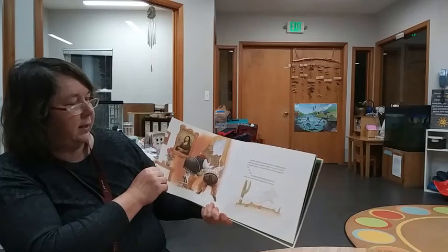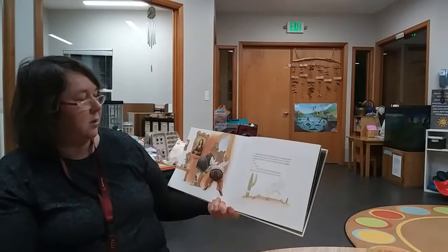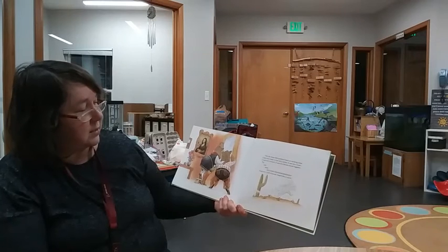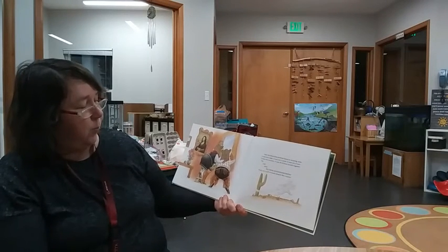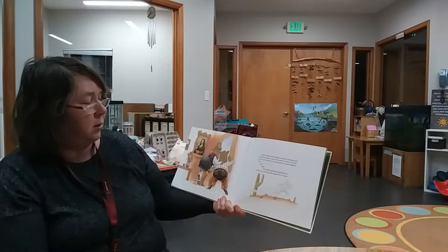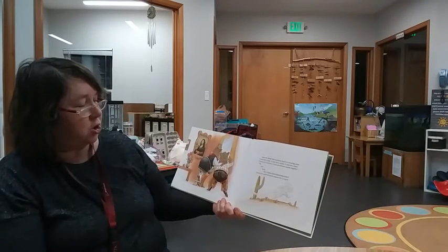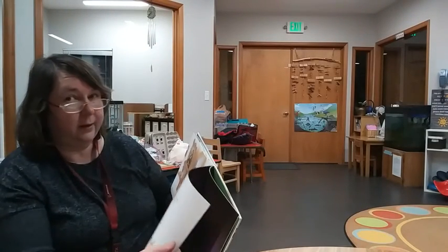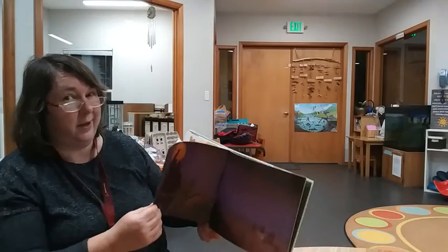Then the three little javelinas heard an amazing noise. It was not a bark, it was not a cackle, it was not a howl, it was not a scream. It was all those sounds together. Away ran a puff of smoke shaped like a coyote. You can hear them sometimes yelling like that around here.